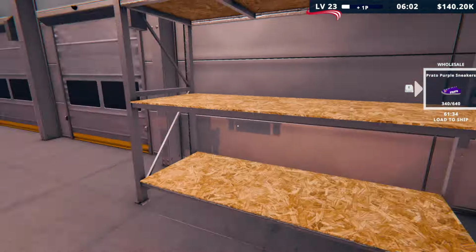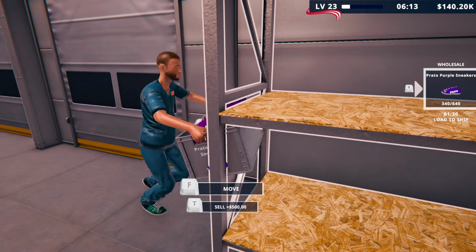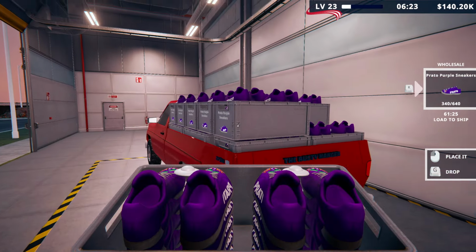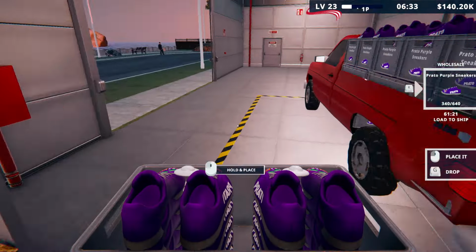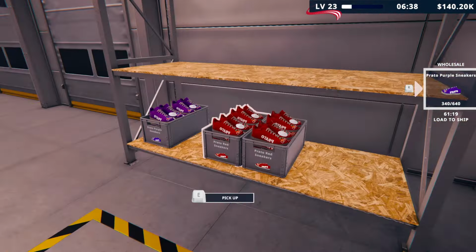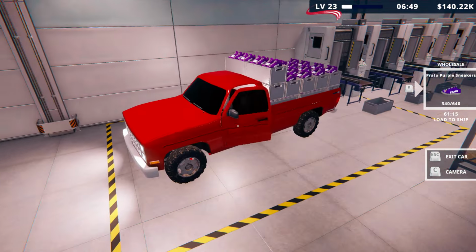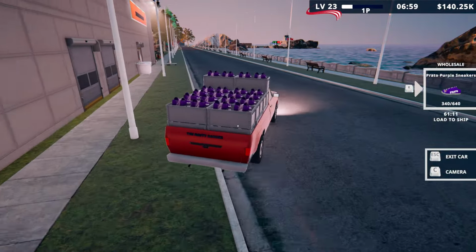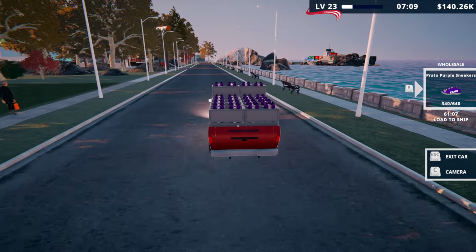So there's one, and yeah, they're slowly but surely showing up here. And again, I feel like he just phased through the wall to drop that off. I'm pretty sure he did. Okay, there's my last two purples. And then here come the reds, which are going to start getting sold in the store. Okay. So off we go. This is the last of our wholesale order.